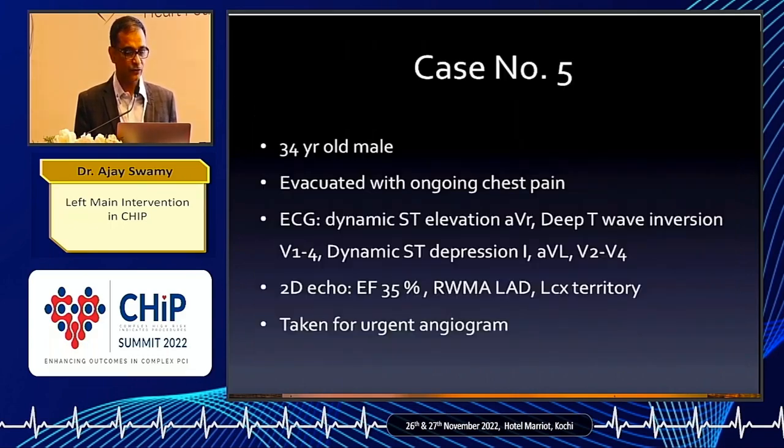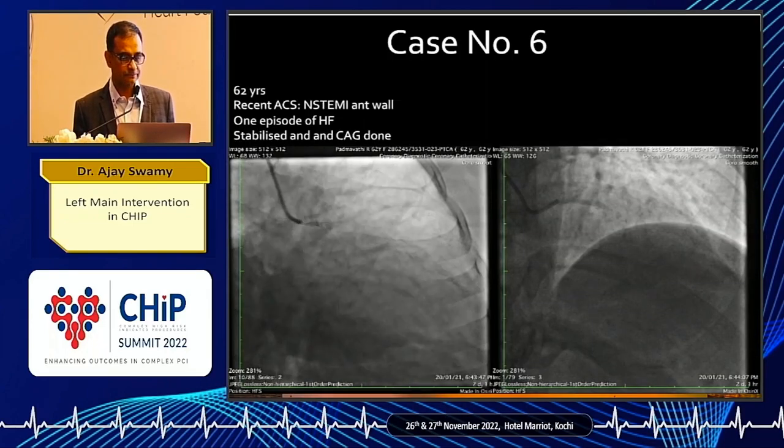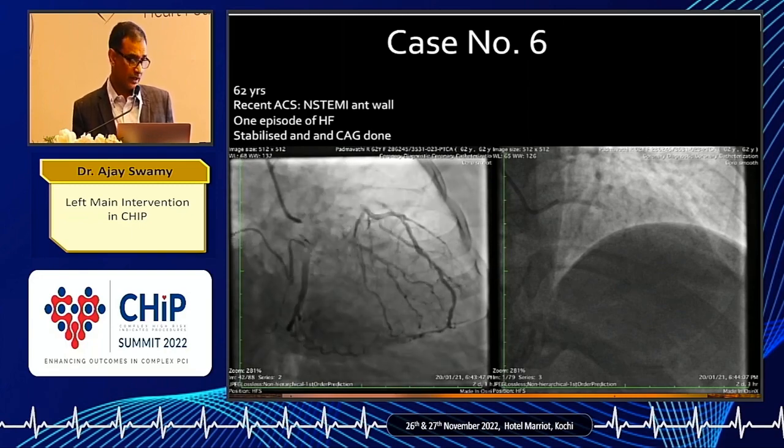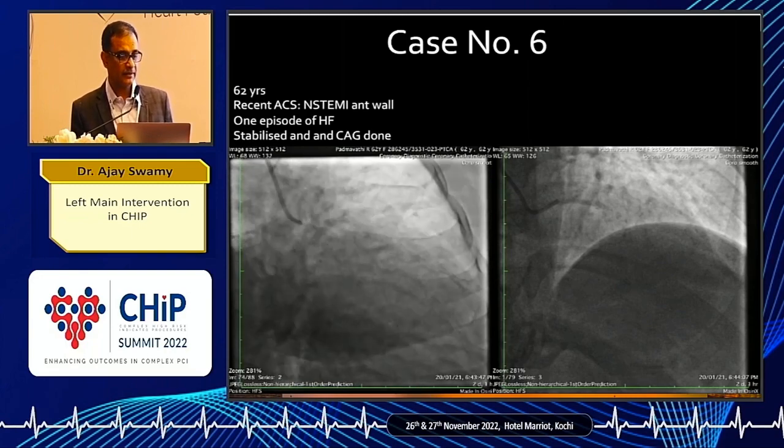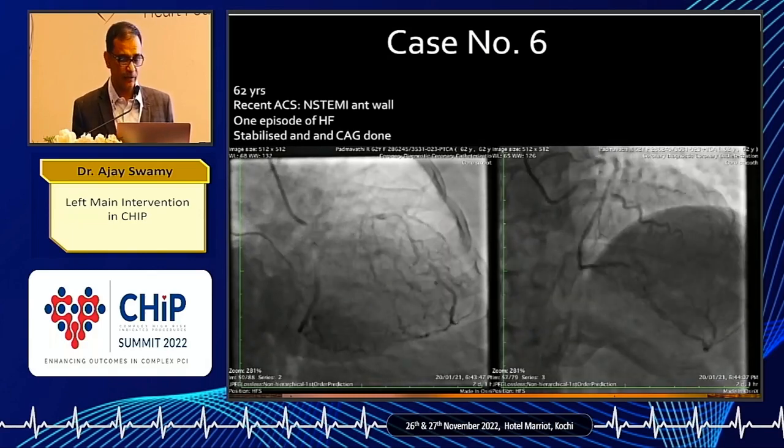This is another 34-year-old who was brought to us, air evacuated to us with ongoing chest pain. And this is what his angiogram was like. The 62-year-old lady who recovered from an NSTEMI about a month ago, and one episode of heart failure, stabilized and angiogram done with an LVEDP of about 35 or so.